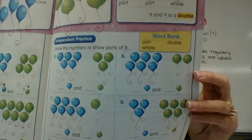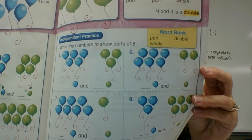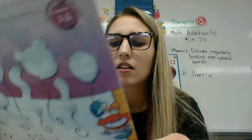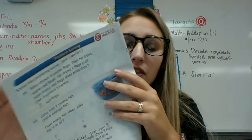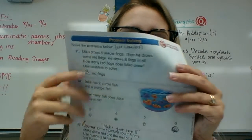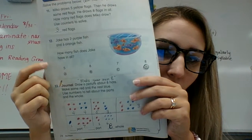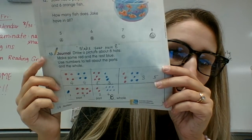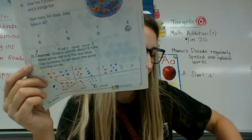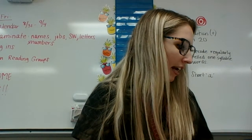Then open it up on the inside and keep doing that. Keep counting the blue and the green balloons and see how they made 8. Keep counting. On the back, see how they made 8 on the back. 5 yellow flags. How many more flags do you need to make 8? How many fish are in the bowl? And then make your own 8 and draw it. How are you going to make your own 8? Okay, that was what we did.